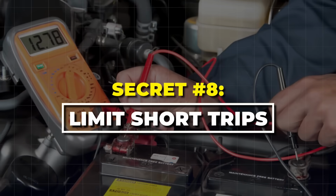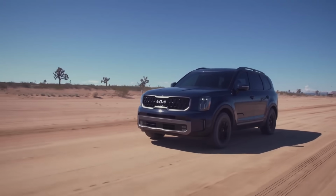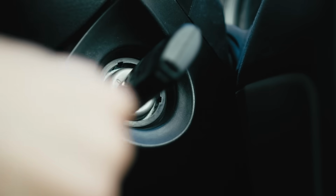Secret number 8, limit short trips. Quick trips might be convenient, but unfortunately, they're bad news for your battery. Each time you start your car, the battery works hard to power up the engine.